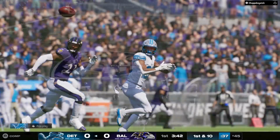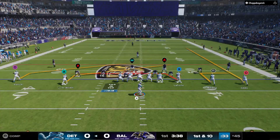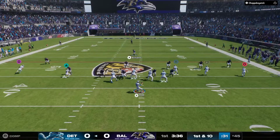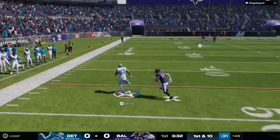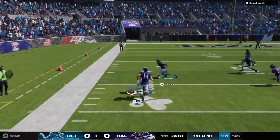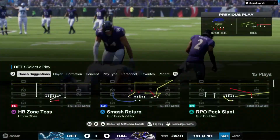It allows them to keep their eyes downfield, allow their tight ends and wide receivers to continue to work open. In this case, nice job by the quarterback getting that ball in his hands and letting him do the rest after the catch. He's got Laporta open on the left side. And they're going to move this ball inside the 25-yard line.